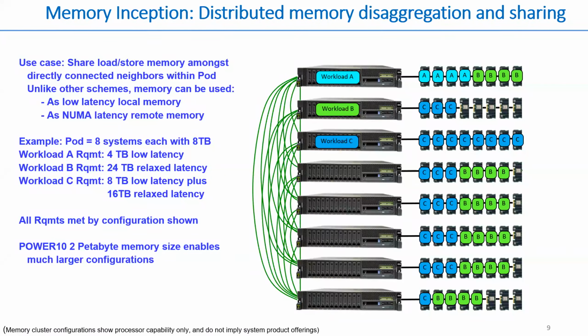The memory can also be used for communication between the machines. One machine can write memory, and the other machine can read memory. Memory is not cache coherent, so this communication has to be done carefully, but it's one way to achieve very high speed communication between different machines in the same pod.